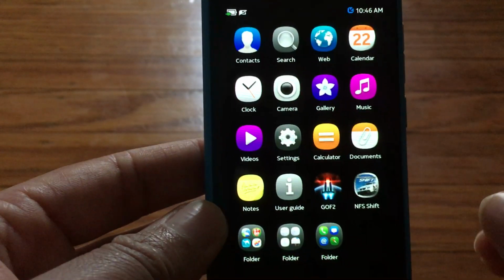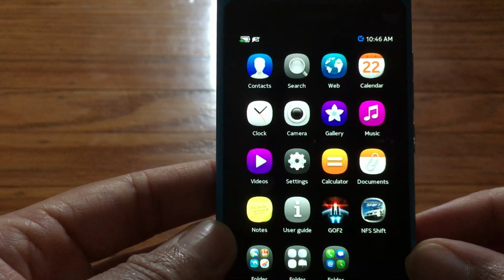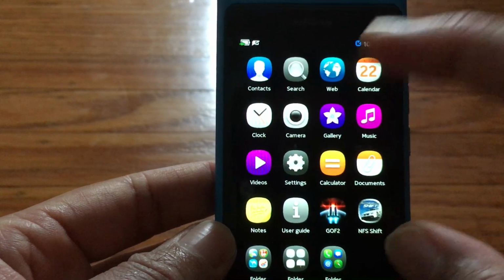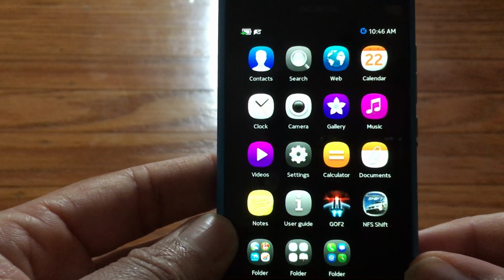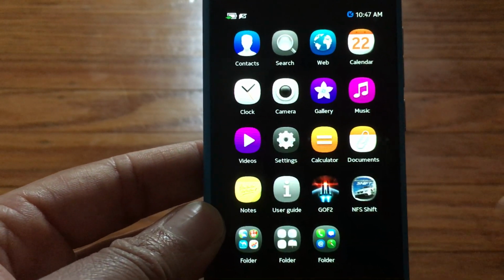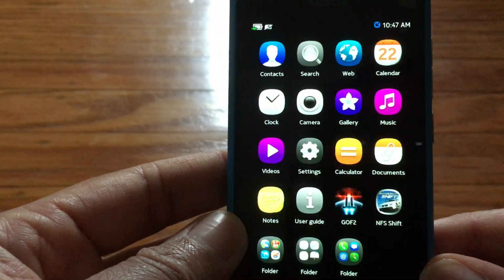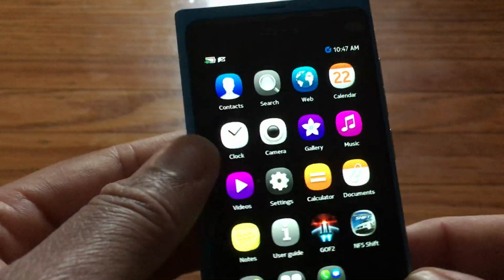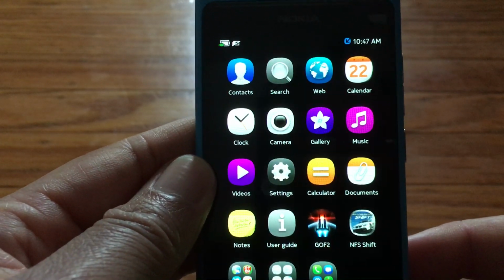You have the web. That's not as useful, but we'll get into that. Of the 16 that we have here outside of the folder, I would say the web is the least useful, or it has the most challenges. It's still useful, but has the most challenges. You have calendar. Calendar is still something that you could definitely use. Clock is, a clock, so tell time or set alarms.